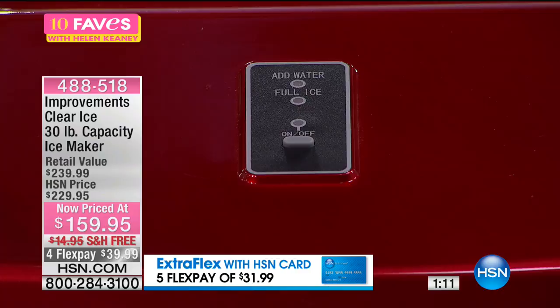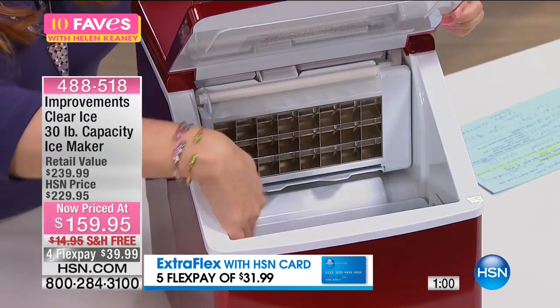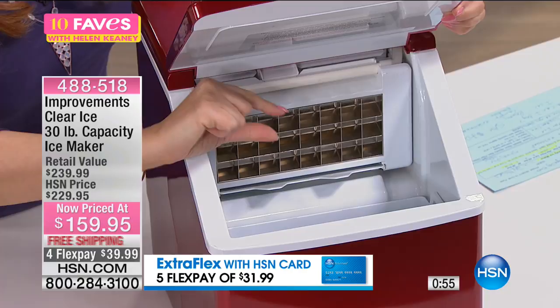So you take your little drawer, and it's going to be full of ice, and then you can put it in a bag and put it in the freezer, and then put it back in, and then it's going to keep making ice. And the ice comes out in these perfect little squares, and each one of them is clear ice. And you see that, the improvements, clear ice.